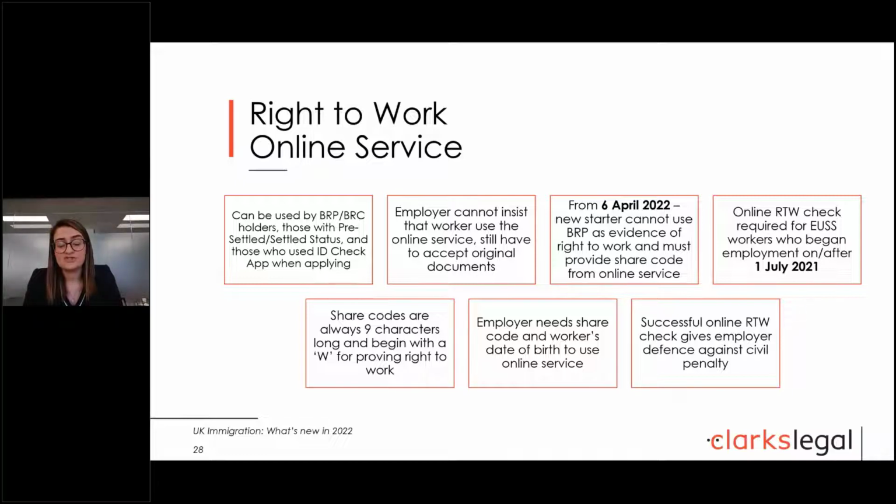They must provide a share code from the online service. An online right to work check is required for those individuals who have status under the EU settlement scheme if they began their employment on or after the 1st of July 2021. Share codes will always be 9 characters long, and they will begin with a W when used for proving your right to work. To use the online service, you will need the share code and the worker's date of birth. Conducting a right to work check via the online service gives you a defense against a civil penalty.